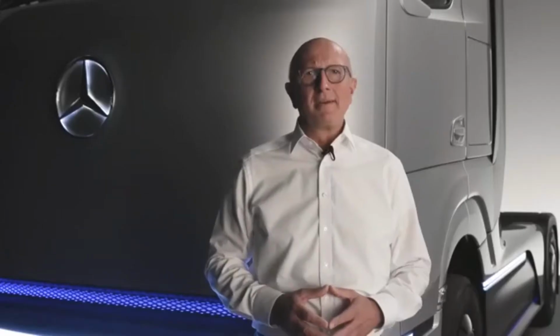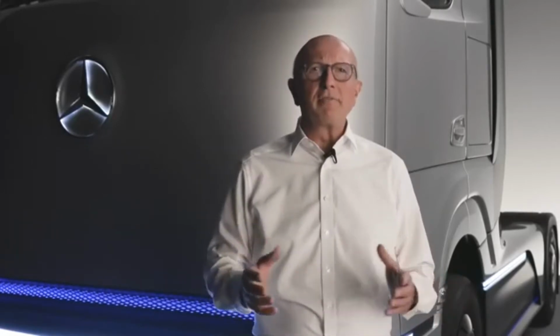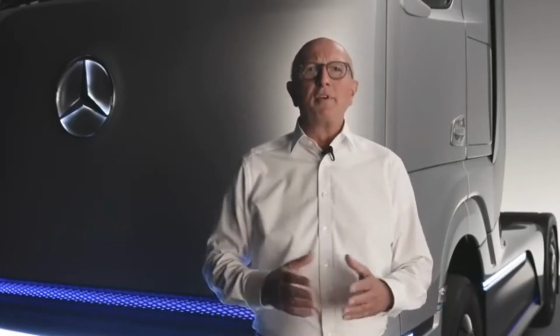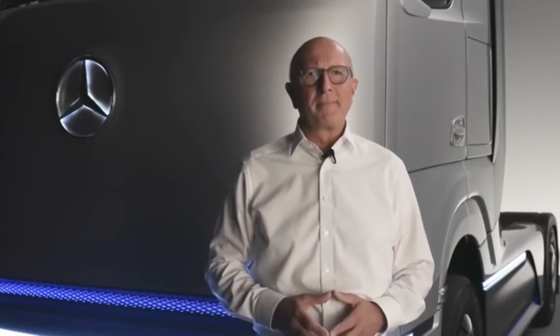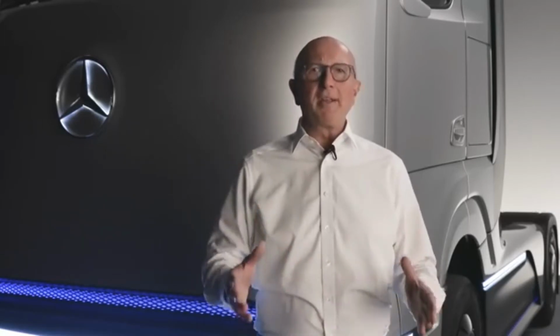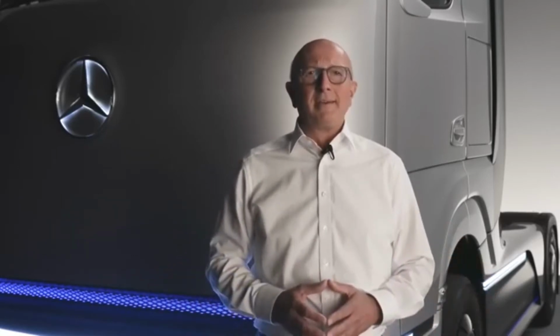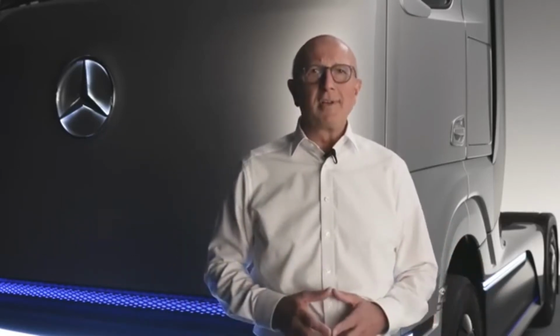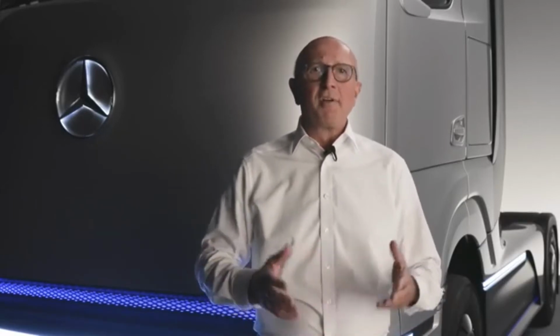Our clear preference is liquid hydrogen, because only with liquid hydrogen are our customers able to cover a range of around 1,000 kilometers with no tank filling needed, locally CO2-free. And if you have to refuel, it can be done about as quickly as customers are used to with diesel today. In addition, liquid hydrogen enables significantly smaller and lighter tanks, and thus more cargo space and payload.